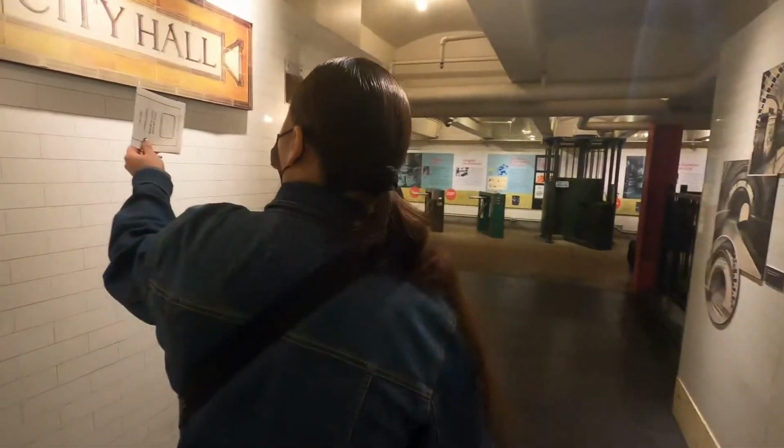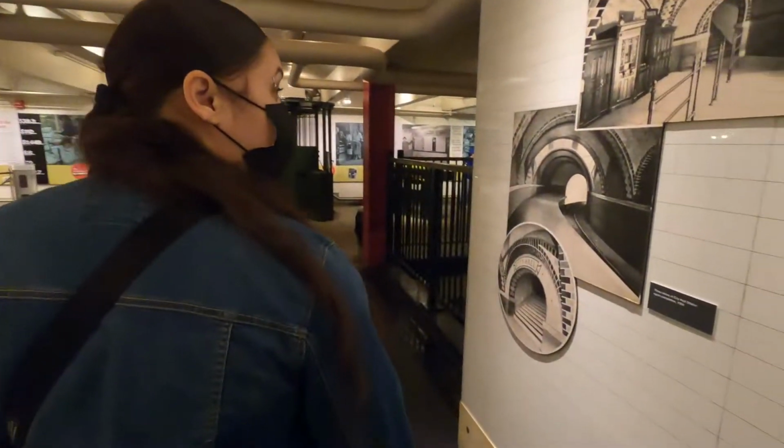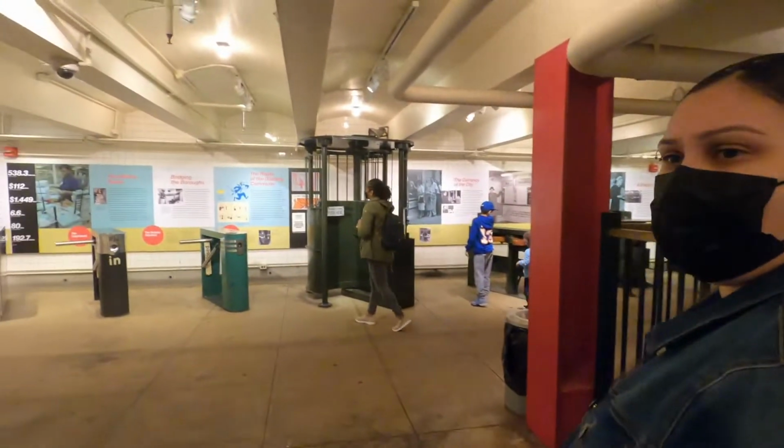There was a sign, I don't know if you guys saw it, but it was a fun fact of how many people actually rode the subway when they first opened it. Really? Like 19,000 people boarded the first subway car. Oh, wow. I didn't see that, but that's crazy. We made it to the gift shop.